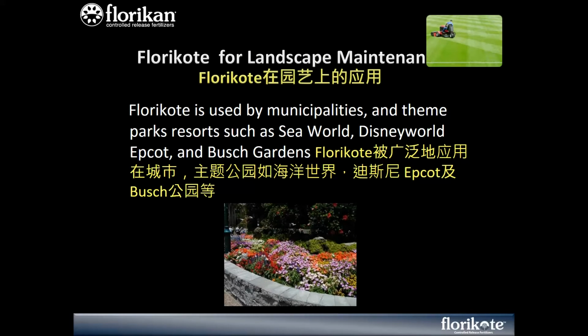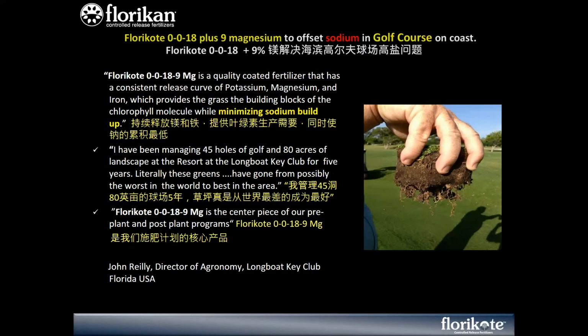Floricoat is widely used for landscape maintenance. It's used by municipalities and theme parks. SeaWorld, Disney World, Epcot, and Busch Gardens all use Floricoat on their property. Golf courses use Floricoat 0018 plus 9% magnesium, called coated K-Mag, to offset sodium infiltration. This is a problem you may see in golf courses which are located on the coast in China, or anywhere in the world for that matter.